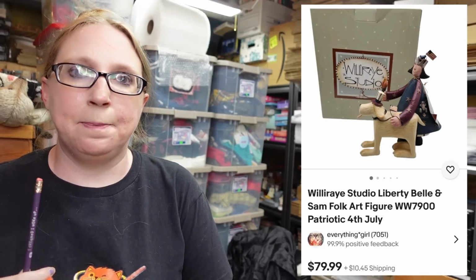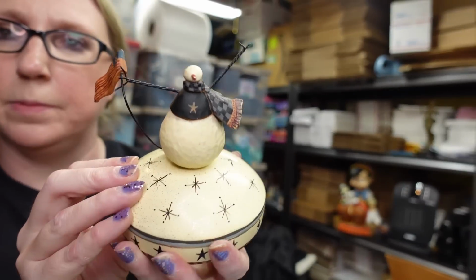This was for a Williraye studio piece. You guys know I like picking these up. This came up at an auction. This is like a patriotic one. It was called Liberty Belle and Sam. I'm pretty sure we paid, I want to say $10 for her, maybe $15, and I have that listed as a buy it now for $79.99. And then I also got these Williraye pieces at a yard sale recently, and I just got them listed.